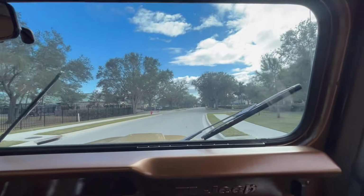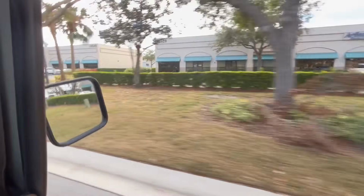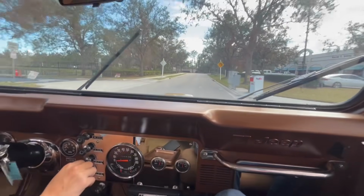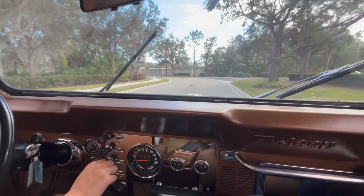I do want to mention that it does have the lovely tan takeoff top, as well as the plastic doors with the plastic windows, so you never have to worry about getting mugged, robbed. But more importantly, just sticking your head out the window to have a good time. Having the chrome style rally wheels. I believe it does have a spare in the back, which is also nice to have.